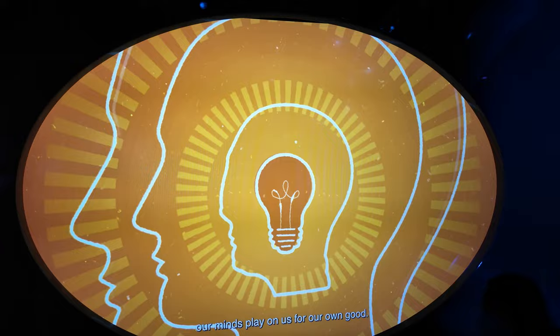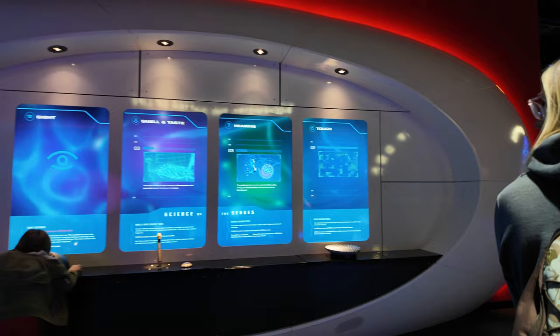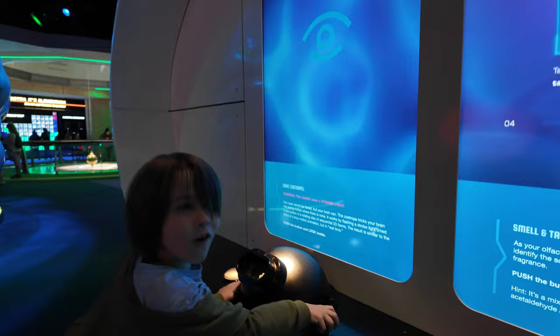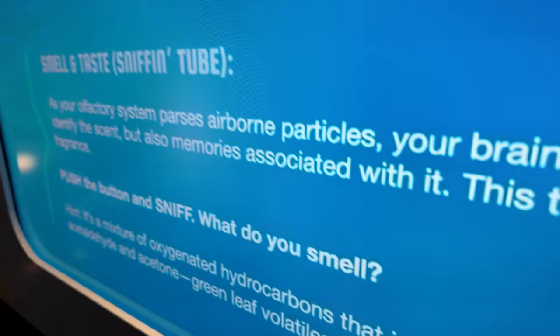Hey, look, it's an eye thing. Is this like VR? No? Sight, smell, taste theory. You're looking here for sight. This one's supposed to make a smell. It says smell the sniffing tube. I don't know if I want to do that. It smells kind of perfumey.